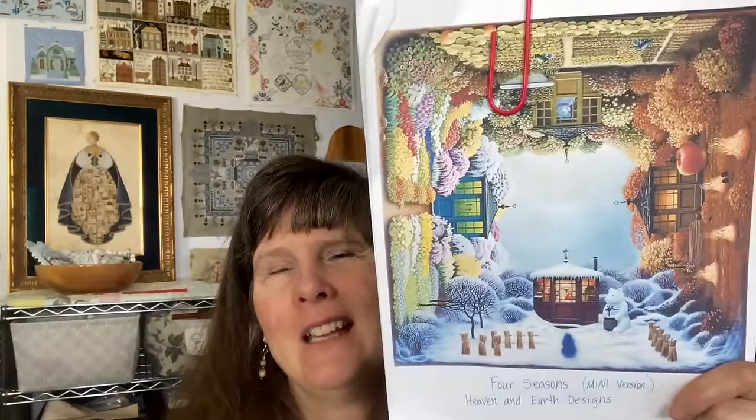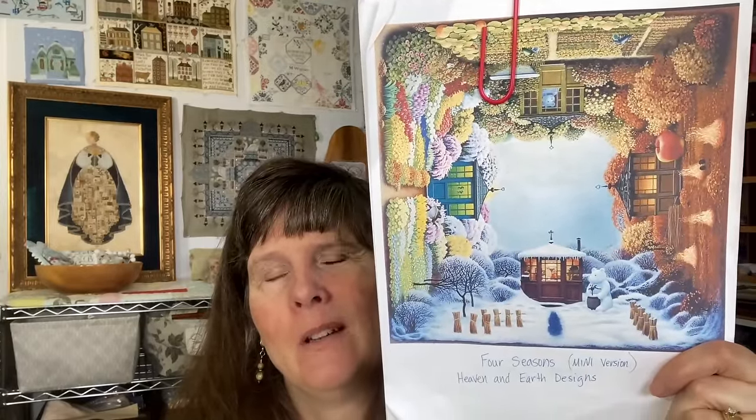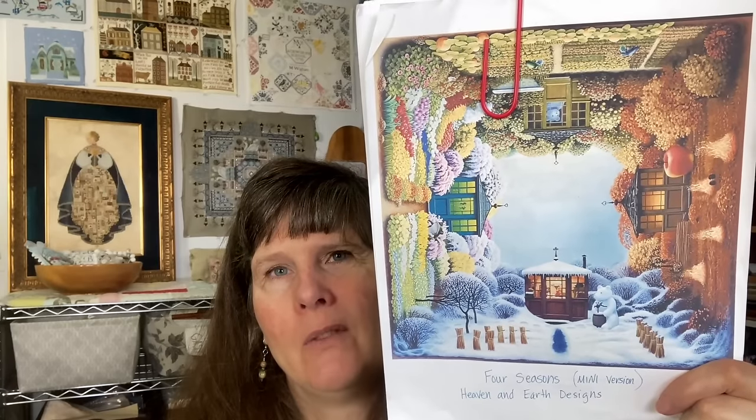I told you in January that I was trying to work on mini four seasons every day. Well, that's not going to happen. I don't have enough time to keep up with the Fabulous House stitch along and all my other stitch alongs and the Whip Go pieces and my large ones that I'm trying to keep up with to work on this every day. This is a Heaven and Earth Designs mini four. It's four seasons, but I'm doing the mini version.